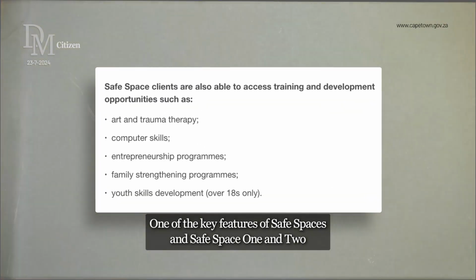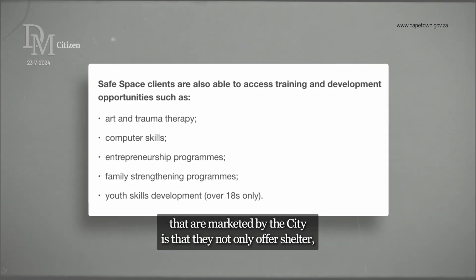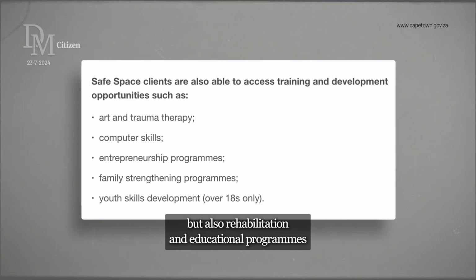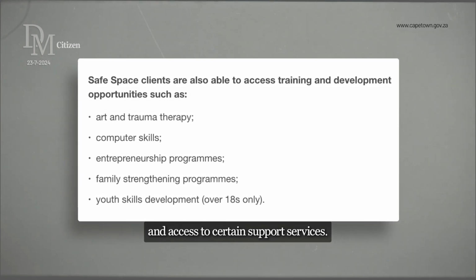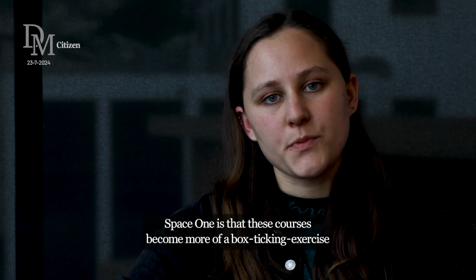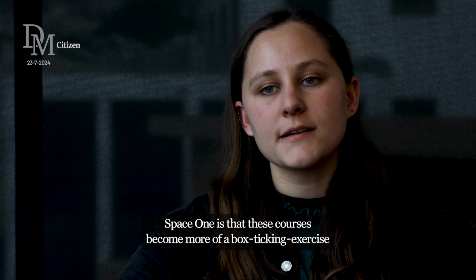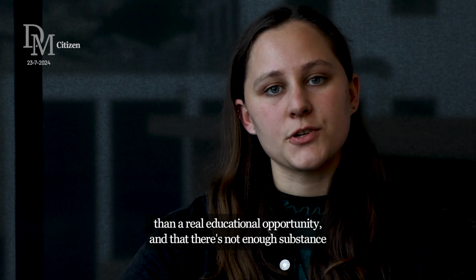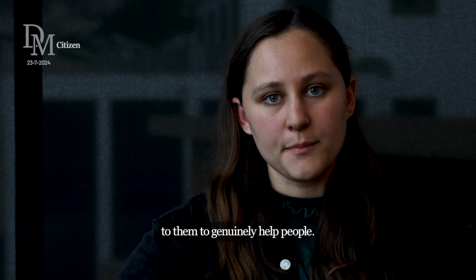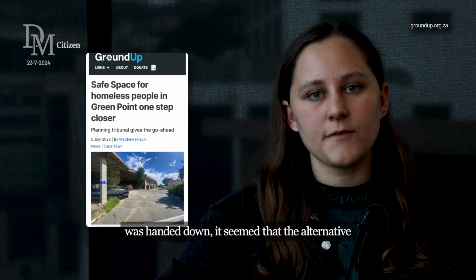One of the key features of safe spaces, and Safe Space 1 and 2 are marketed by the city this way, is that they not only offer shelter, but also rehabilitation and educational programs and access to certain support services. One of the allegations we've had from people who are staying at Safe Space 1 is that these courses become more of a box-ticking exercise than a real educational opportunity, and that there's not enough substance to them to genuinely help people.